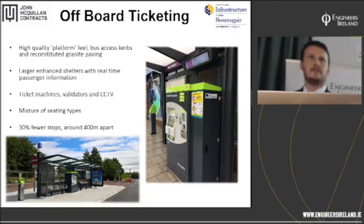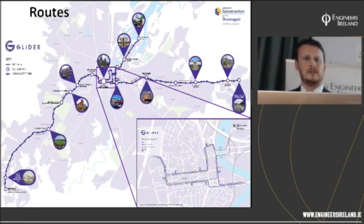Then the other aspect is off-board ticketing. The point of that is to reduce the dwell time of the vehicles at the halts, again to produce more reliable and quicker journeys. Again, high quality is what we have tried to deliver here, and we've reduced the number of stops along the routes and tried to space them approximately 400 metres apart. There's real-time passenger information, CCTV, and the ticketing equipment, all at the platform-like halts.